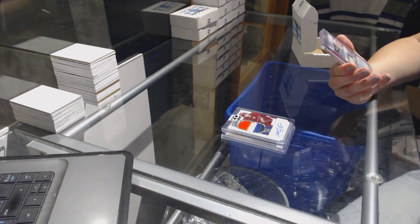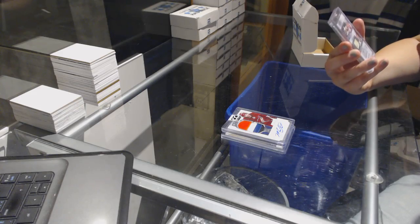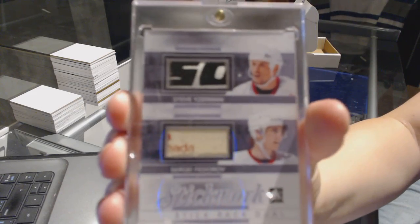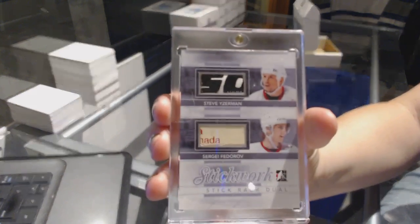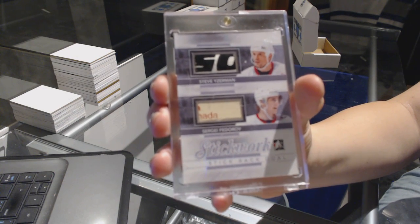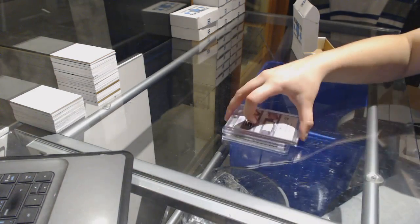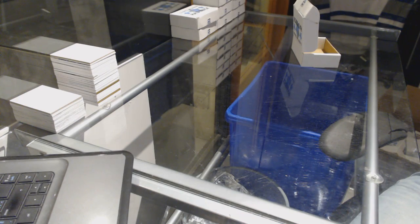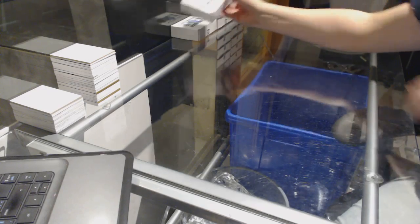And we've got a stick rack dual, silver version of Steve Yzerman and Sergei Fedorov. Steve Yzerman and Sergei Fedorov. Yeah, he was traded to the Islanders.